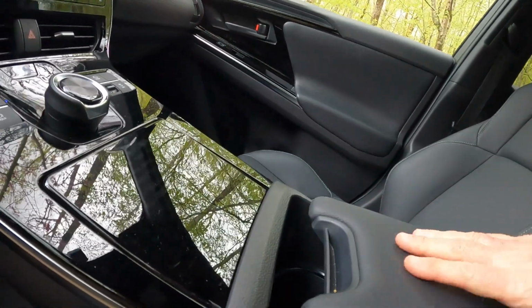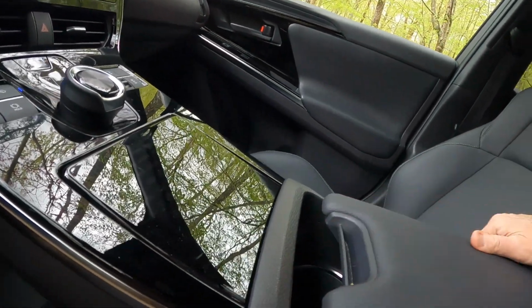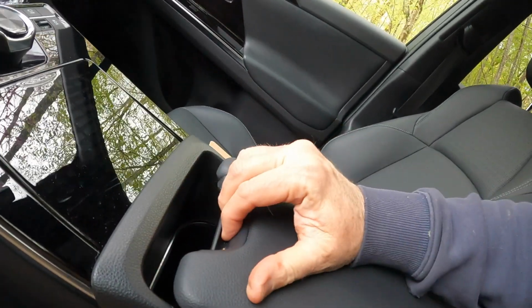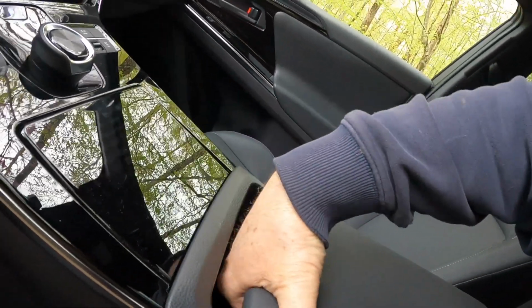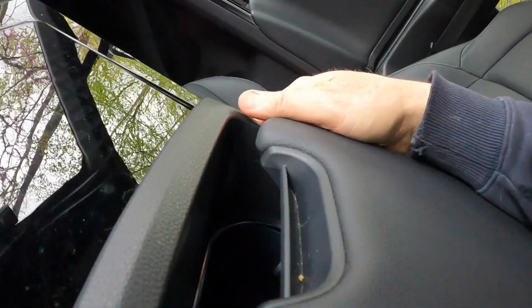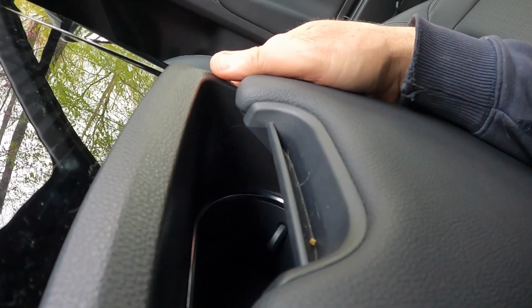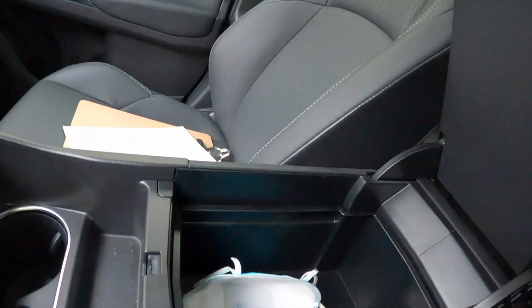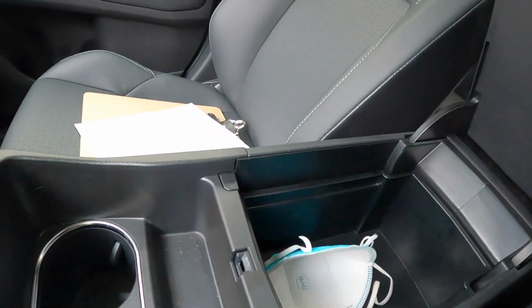Now then, how do you open this? Do you press over here? Do you press down here? Do you press here? I've been opening this thing for quite some time, and I don't know how to open it. And I know it's important because the owner's manual's in there. How in the hell? Oh, wait a minute. How about that? That's just funny. I'm just having fun with you.